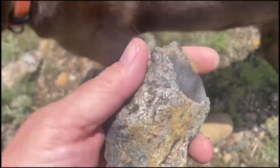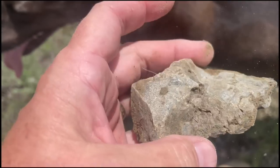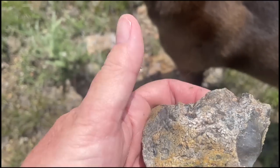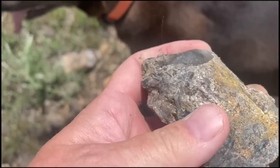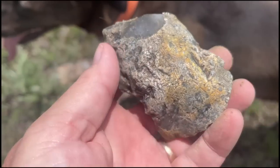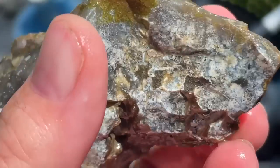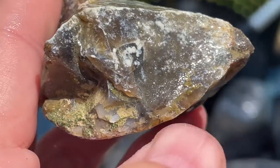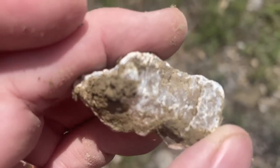This one is agate, but not super clean. Some of these have been broken by the native people who used to live here when they were looking for things to make arrowheads out of. Sometimes you'll find a core that has been broken in like all four sides. It's really cool. Itty bitty bitty agate.